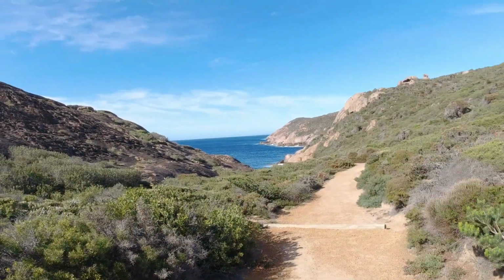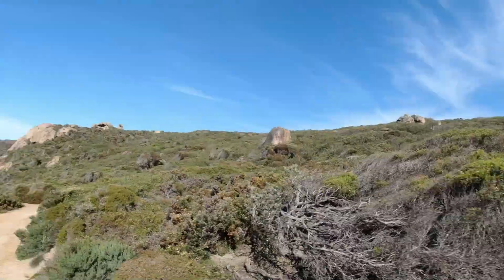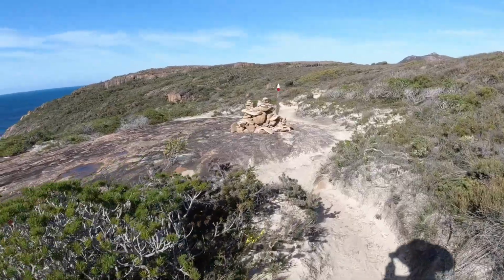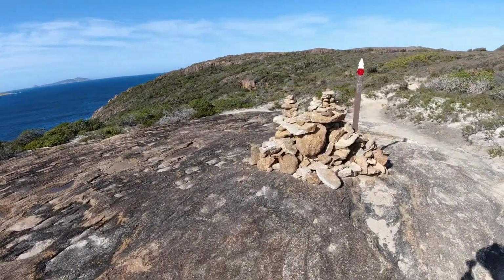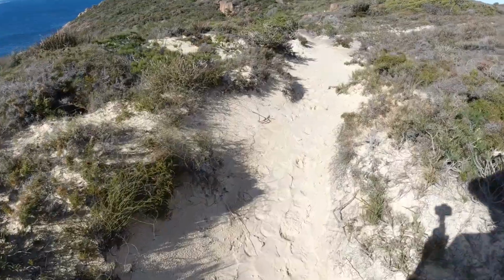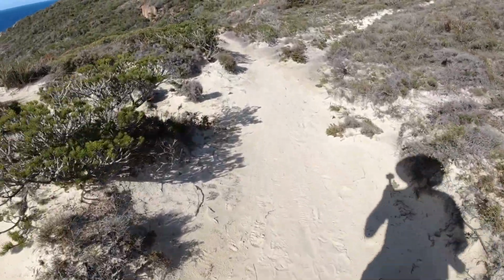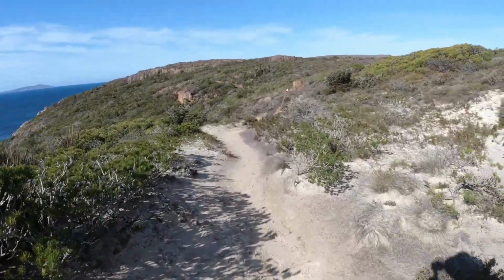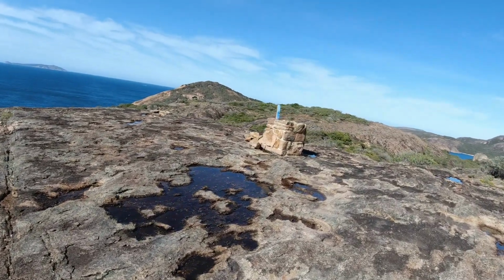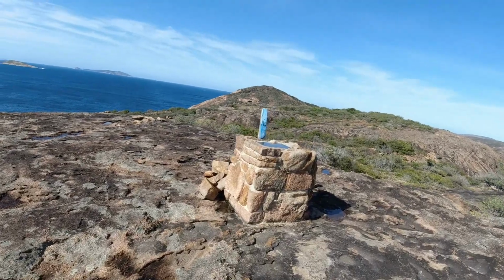The track's pretty good. And even if it wasn't, with views like this, who would care? Like a big whale. Here's some little cairns here. People have been putting rocks. This part of the track's just like a sandy track where it's been worn down. And just keep on following these fence posts. I think this is the highest point on the walk. And it looks like we're 70 metres here.